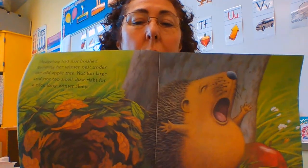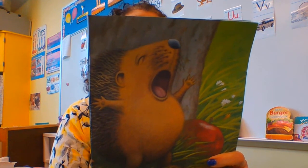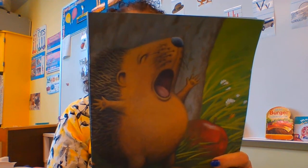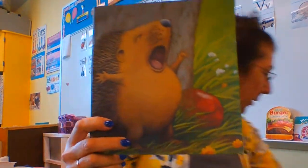Apple Trouble. Hedgehog had just finished building her winter nest under an old apple tree. It wasn't too large and it wasn't too small, just right for a nice winter's sleep. And here's Hedgehog. There he is. There's Hedgehog.